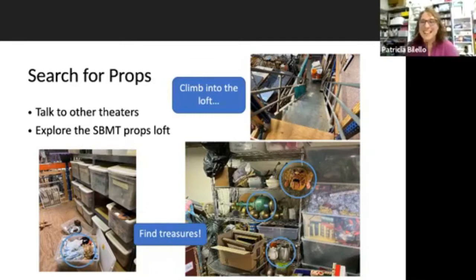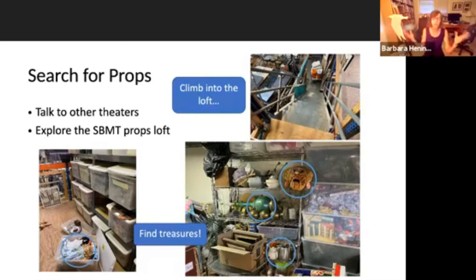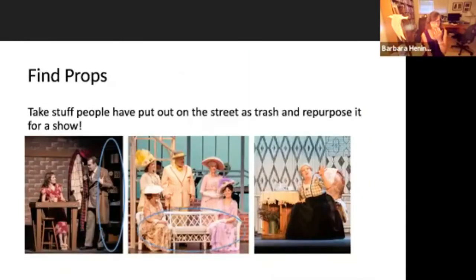Right? You need them if you do Kiss Me, Kate, because there's this whole scene where they sing a song and they're pretending that they're stomping grapes. Yep. All right, next. Fine props. Sarah, you can speak to this.